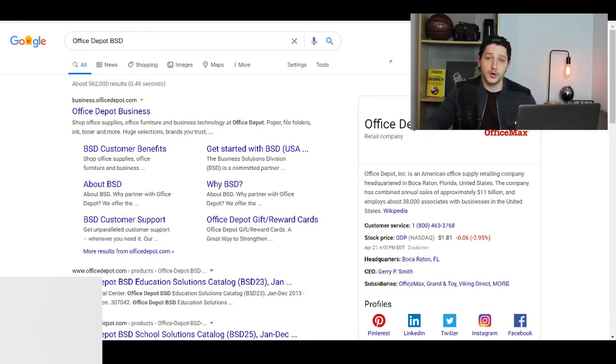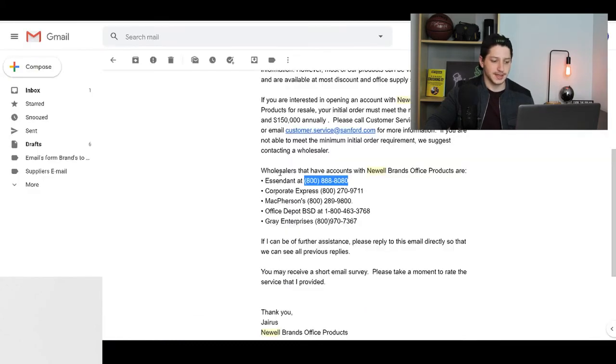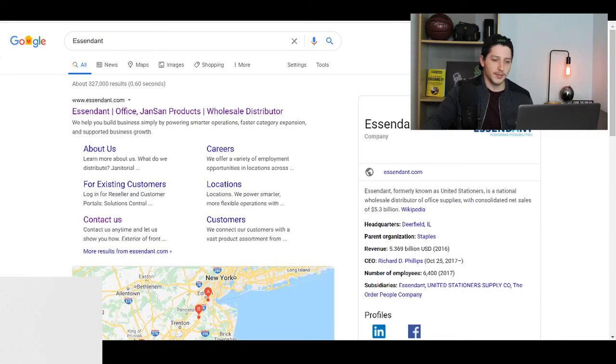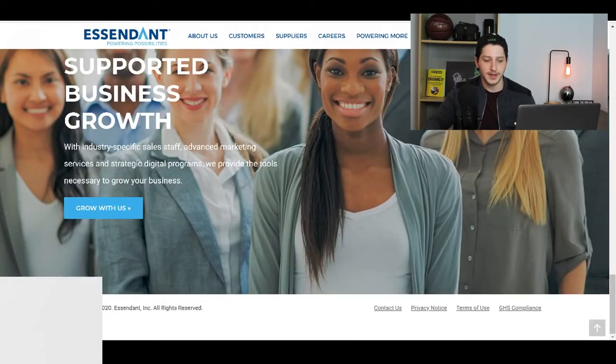So once you go to Google and you actually start to search up these brands, the next step is you're just going to go to their websites and you're going to look for a way to actually become a customer. So you'll see on this list that we had one called Ascendant. When you go to Google and you click on the company's website, it brings you up to this website. From there, I would basically click become a customer, or I would call them up or I would email them and I would ask them, how can I actually become a retailer for you? How can I start selling your products?